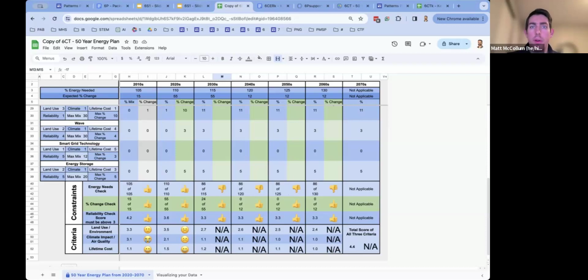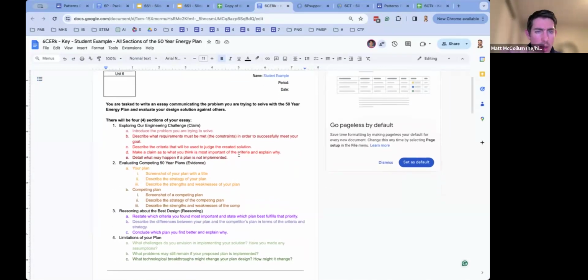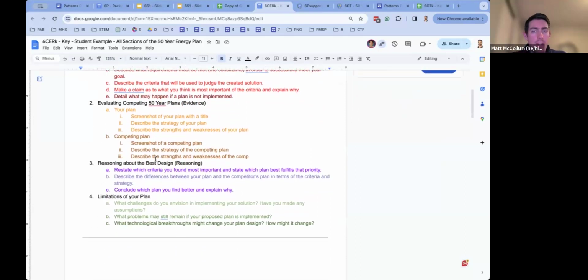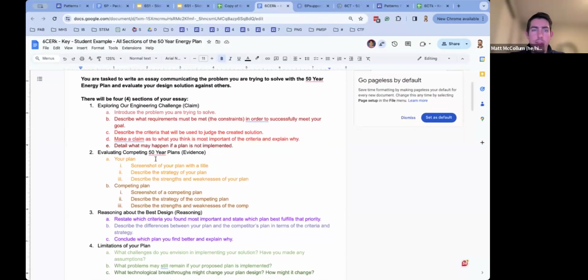their thinking from that. So Bradford, if you could click on the next tab to the right there. And will you just zoom in, not on the section down below, but right there. So we mentioned at the beginning, this 4-paragraph essay, and it's done with intent, and it's also done over time. It's not done just all at the end. So for example, the red lines there, exploring our engineering challenge, their claim, that was done on the 3rd or 4th day, where students are introduced to the problem that we were trying to solve, the 50-year energy plan, describing the constraints, the criteria, making a claim, and saying what might happen if the plan's not implemented.